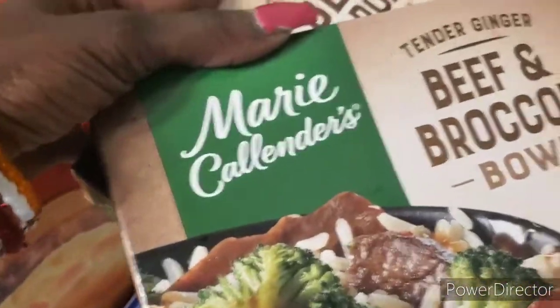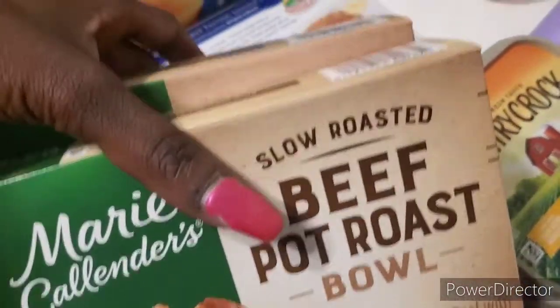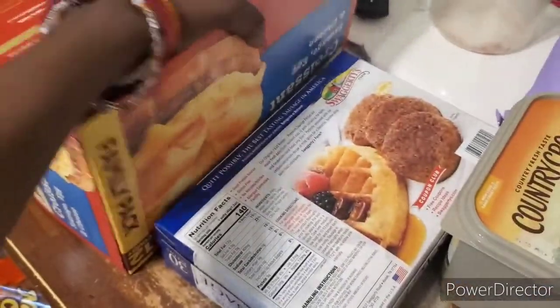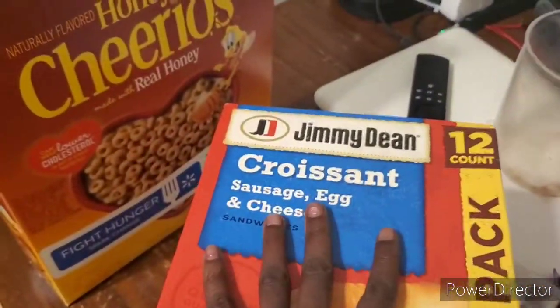All right. But Marie Callender's beef and broccoli bowl. And then we have a beef and pot roast bowl. These are single serve meals. That's for the pre-college student, so she can figure out what she wants. And it's healthy for you, you know what I'm saying? Freshman 15 gonna be a thing.